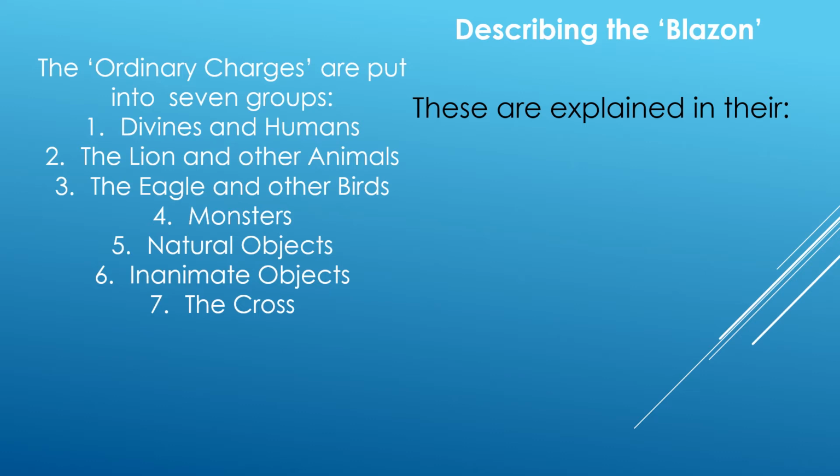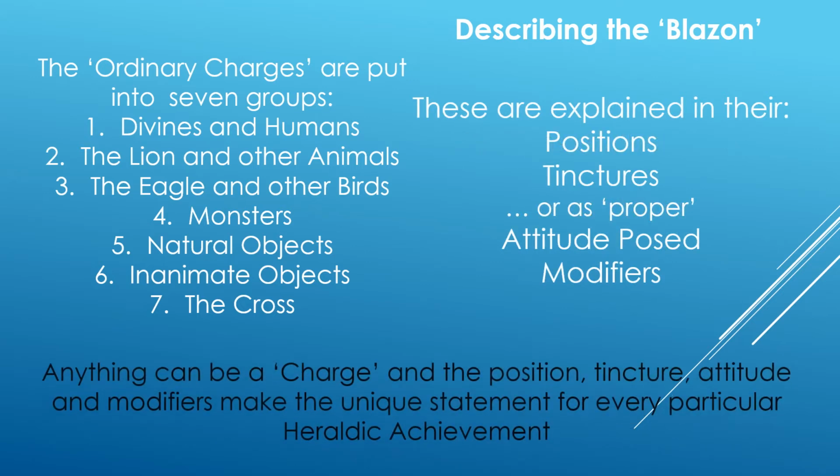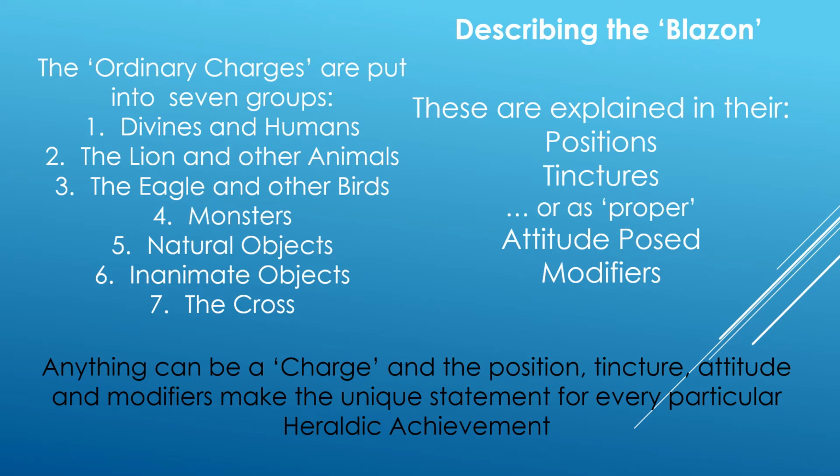The ordinary charges are explained in their positions on the shield, their tinctures, or they can be described as proper, which means the artist has rendered them in a colour as close to real life as possible, the natural colour, the attitude that the charge is posed in, and any modifiers that may be present. Anything can be a charge, and the position, tincture, attitude, and modifiers make the unique statement for every particular heraldic achievement.